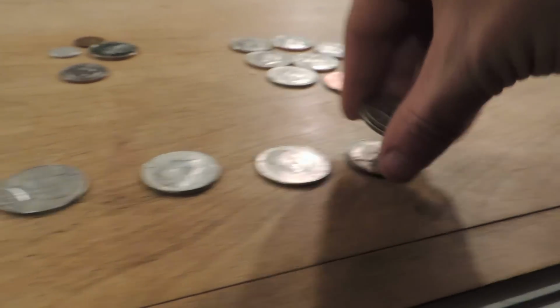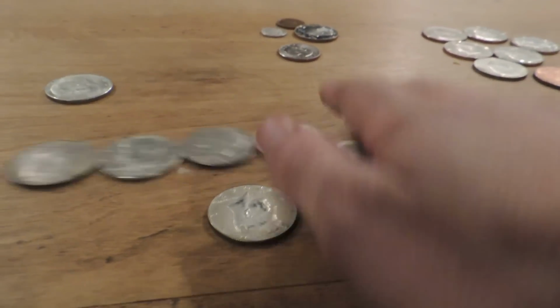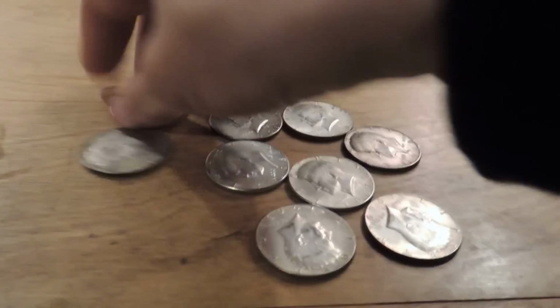Then I got the silvers. Little stack view. We got 1, 2, 3, 4, 5, 6, 7, 8. 8 40 percenters. And then 1 1964 90 percenter. So what's 8? 8 times 3 is 32. Yeah, 32. Right? I'm going to go with it. 32, 33 with the silver dime, and then the 90 percenter is $7, so $40. Not bad, not good.